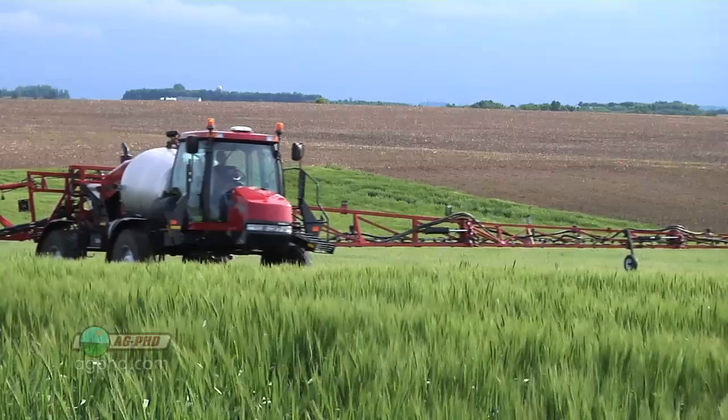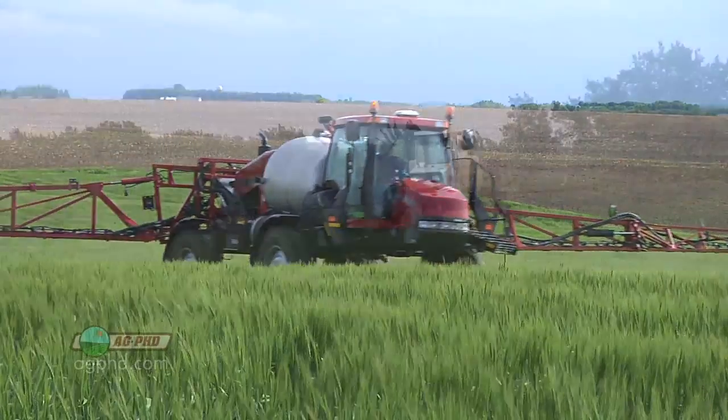Instead of having the plane come in, now you can do the job yourself. You can save money that way. You can be more timely on stuff. And yeah, you might be more likely to do it since you've got these tramlines out there. You say, well, I got the tramlines anyway. I'll just go spray. It only takes a few hours. And then I solve my problem, whether it's weeds, insects, diseases, or fertility.